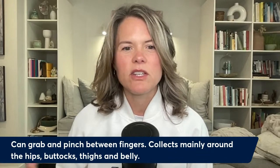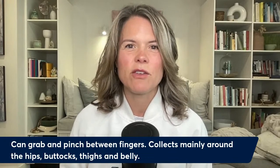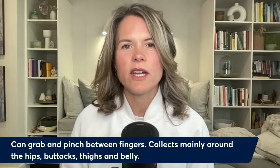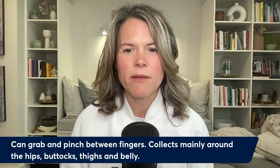Now, the thing about subcutaneous fat is that that's a kind of fat that you can find in places beyond the belly. You can find it in your thighs, in your hips, in your buttocks, as well as your belly.